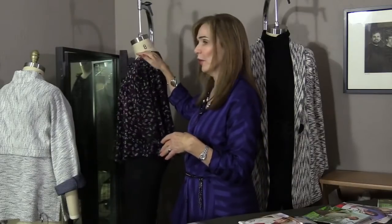And all these fabrics, when I go to put up fabrics, I'm almost always going to put up fabrics that will coordinate with one another so that you can get several together and figure out how you're going to work them the best.